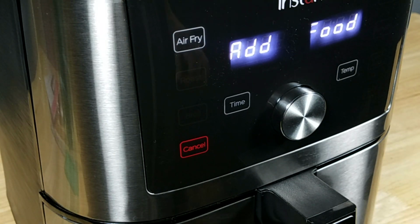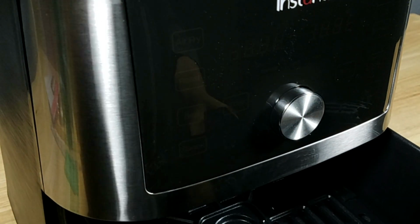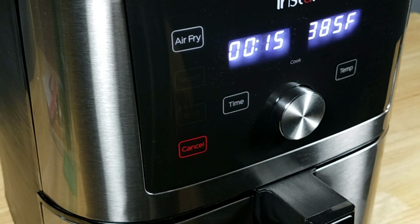All right, preheat is done. That took like 3 minutes. It says to add food. All you're going to do is yank out the basket, put your food in there, put that back in. Next message, we should see something like turn food over. So you're going to open up the chamber, flip your food around, put it back in, and finish the cook cycle. It shuts off automatically. That's one of the great things about this air fryer.